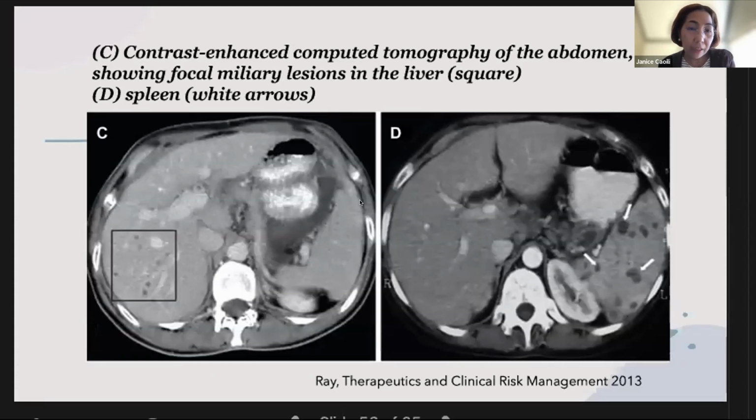So ito is an example also of TB sa liver, no? And sometimes if your radiologist is very observant, kahit maliliit yung lesions, babasahin nila yan na miliary lesion.